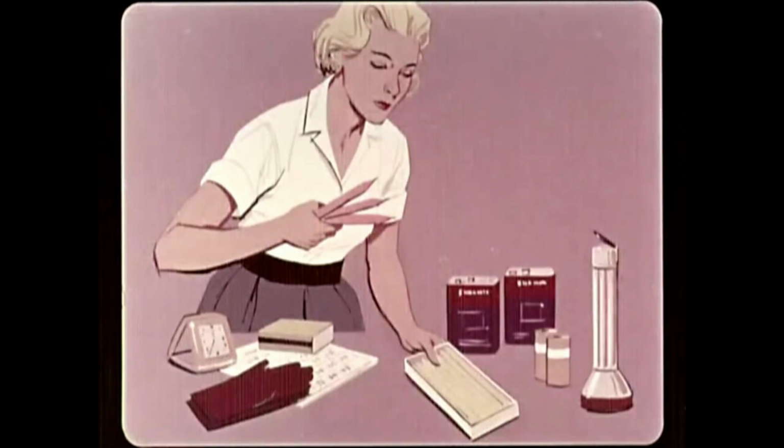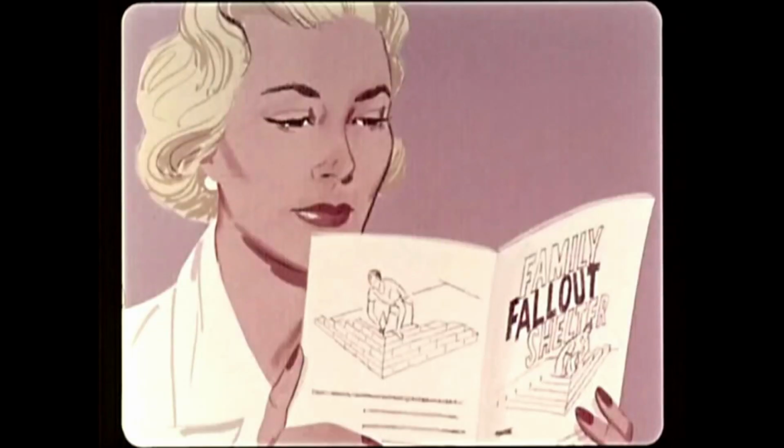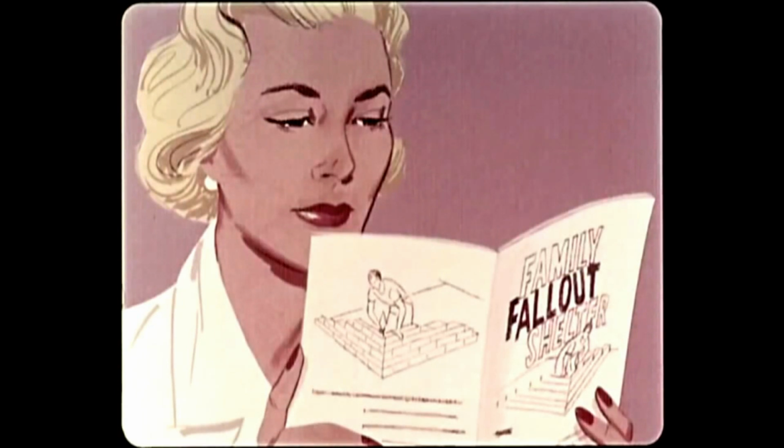You will also want miscellaneous equipment, such as a calendar, clock, and candles. A screwdriver, rubber gloves, and a shovel also may come in handy. More information on supplies and equipment, together with information on the approved fallout shelters, is contained in this booklet. Use it as your guide in planning and stocking your shelter.